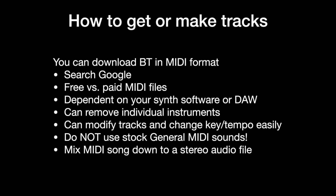If you save that MIDI file, save it in your Logic Pro, Studio One, whatever, then later if you decide you want to remix it and do something different, transpose it, you've still got the original MIDI file. This is a really good approach.